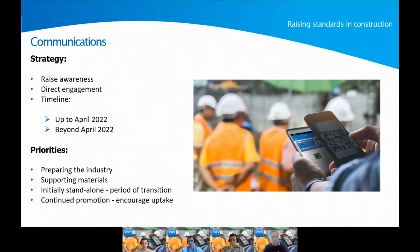We're going to focus on doing all that we can to ensure the industry is aware that this app is coming. We have got all those supporting materials that I was talking about, like those videos. We need to get all that finished and issued to the industry. And again, the majority of those supporting materials will be made available in advance of the app being rolled out. In terms of messaging, it comes back to what we're saying about it being initially a standalone product. It requires that period of transition, but during that period of transition, we will continue to promote and we will continue to encourage the industry to use the app.